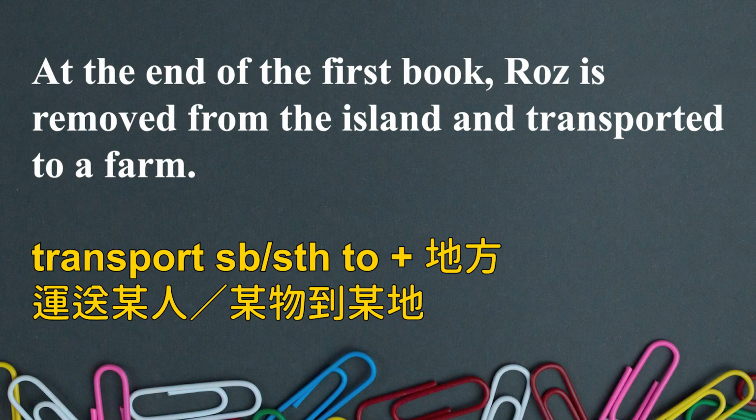All right, welcome back to Enjoy English School. We're looking at pages 30 and 31. We're on The Wild Robot Escapes. This is day 2. Let's start paragraph 2. At the end of the first book, Roz is removed from the island and transported to a farm.